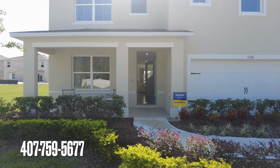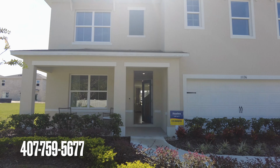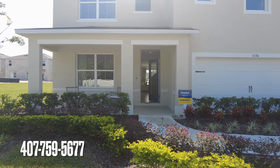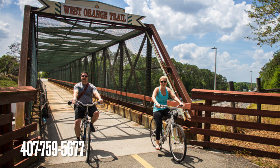This is the Hayden model. Big one, and then over there we've got the Cali model. This community is going to have a park, a tot lot, pool and cabana, and close proximity to the West Orange Trail nearby.